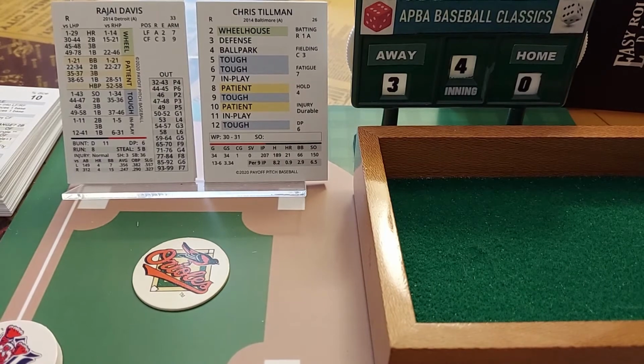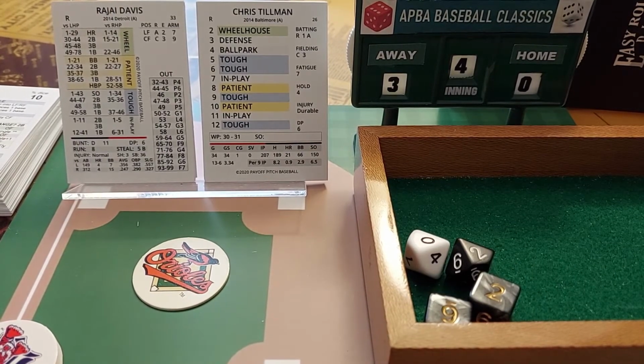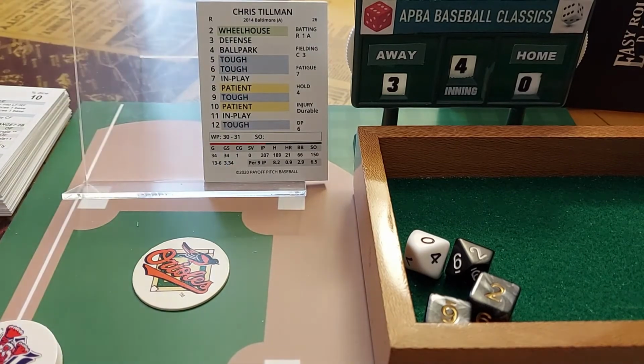Now Rajai Davis. 8 is patient, and 2 under patient is going to be a base on balls. Fast runner at first. B. Steeler.